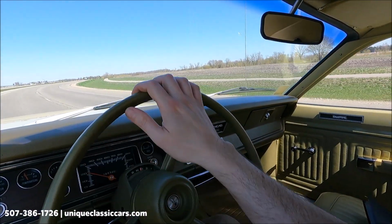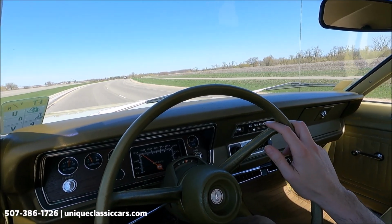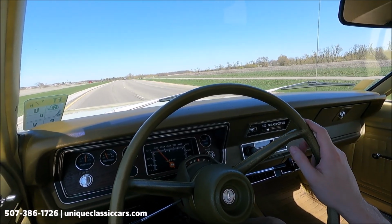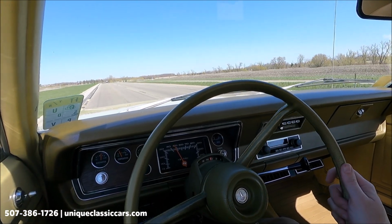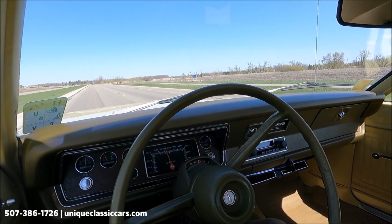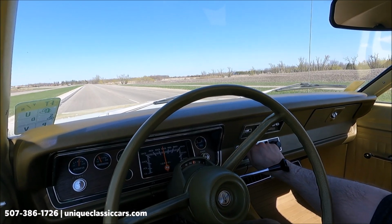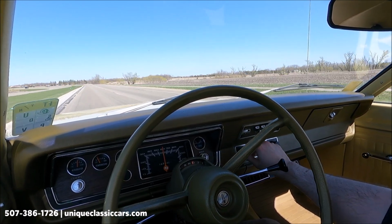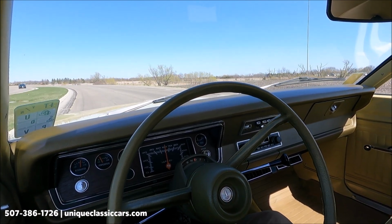Here we have a 1972 Plymouth Gold Duster. This is an automatic on the column. All our gauges are reading properly. The alternator is charging. The temperature is about a quarter of the gauge, and the fuel is showing full. Our AM radio does work. Speedometer is reading accurately.